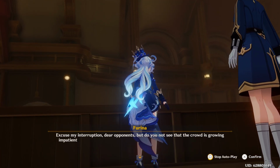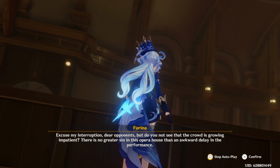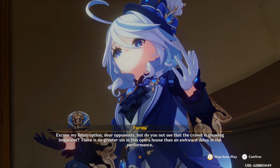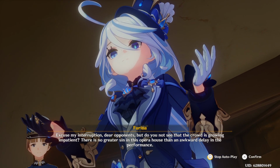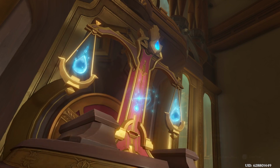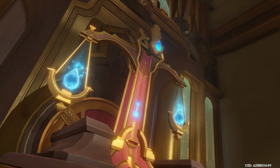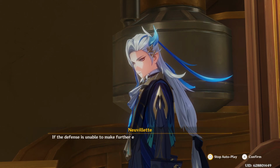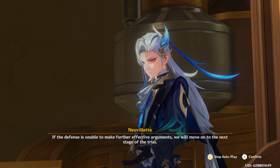Excuse my interruption, dear opponents, but do you not see that the crowd is growing impatient? There is no greater sin in this opera house than an awkward delay in the performance. If the defense is unable to make further effective arguments, we will move on to the next stage of the trial.